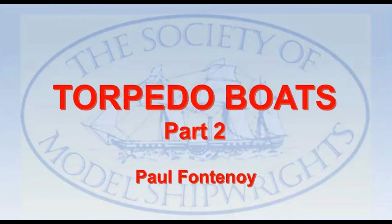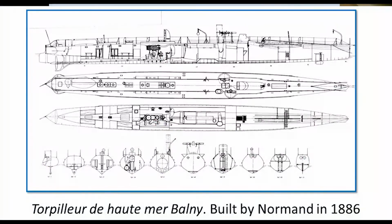Simultaneously, the French Navy began developing larger torpedo boats with longer range and better seakeeping qualities that could undertake more distant operations, either autonomously or as part of a fleet. The result was the emergence of more capable torpedo boat designs. The French designated their new torpedo boats Torpedo de haute mer. Their first series, the Balny class of 1886, designed by Normand, soon proved to be too slow and too small.